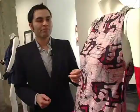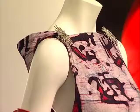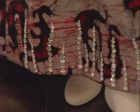So to give it a little more sheen and a little more glamour, I put a layer of net over the top of it just so it'll reflect the light a little bit more and then complement very nicely. I've got some really beautiful Swarovski metal and crystal adornments here on the shoulder. The dress also has some hand-set Swarovski crystal on the bottom of the hem, and then again on this train, which I call a dragon tail.